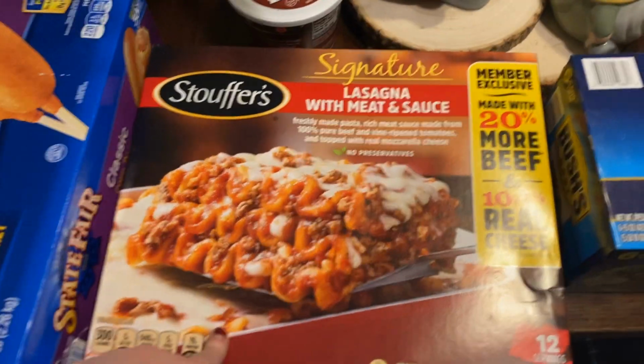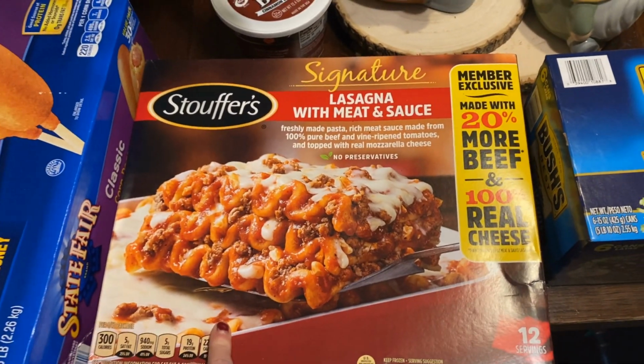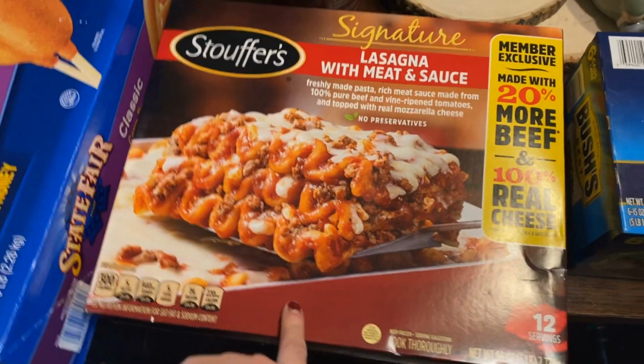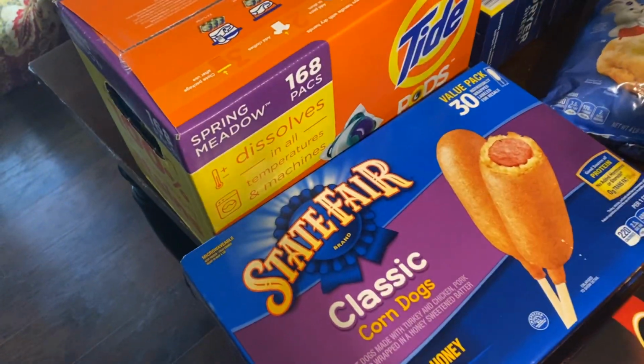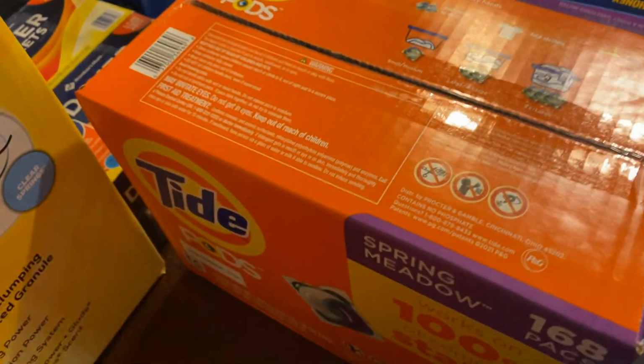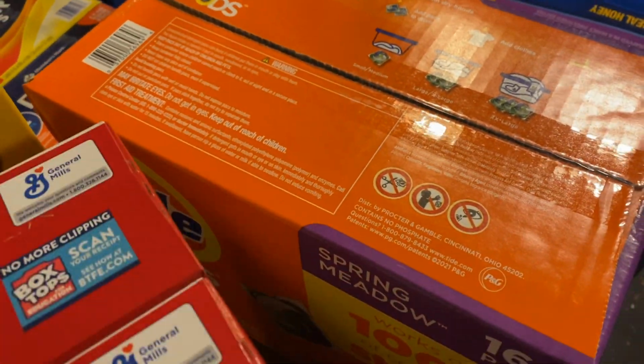I got this lasagna for Mondays when I'm not at home to cook dinner, well, I'm gone during the day, so it's a way my daughter can throw it in the oven for dinner. Corn dogs, because apparently we're on a big kick. I got Tide Pods, which later on in this video I'm going to explain to you guys this new thing I've got with my kids going. I'm pretty excited about it.